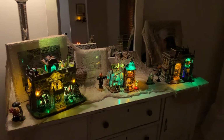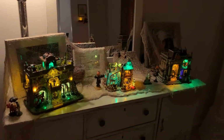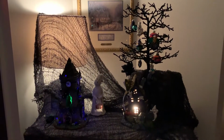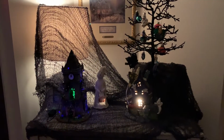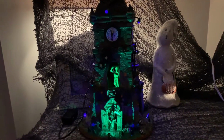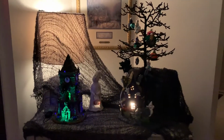These are actually at Michael's. I used to get them like one every year, but now I have too many. So I've just been sticking with these the last few years. And then right here in the entryway that you guys saw earlier, just this little tower. And it has a little skeleton man that goes in and out. I actually just now noticed that.